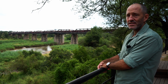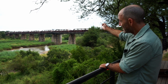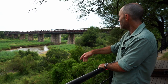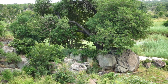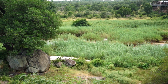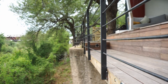Just below my feet is our third camera, and I'll give you one guess as to what it's called. That's correct, it's called the bridge camera. The bridge camera looks down into the Sabi River. There's a really nice little rocky outcrop over there, and perhaps you'll be lucky to see some leopards lying about there during the heat of the summer. Otherwise, I think you'll see a lot coming down to drink in those pools just underneath the bridge.